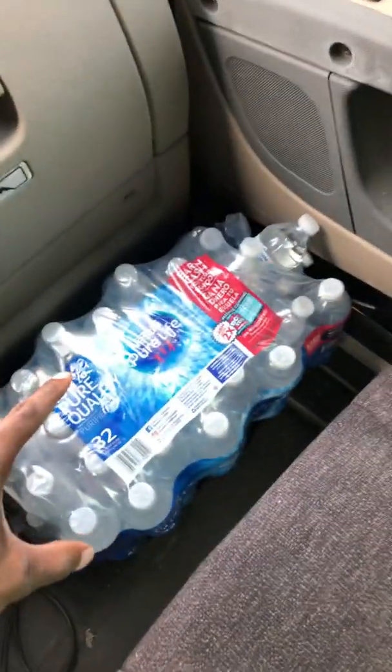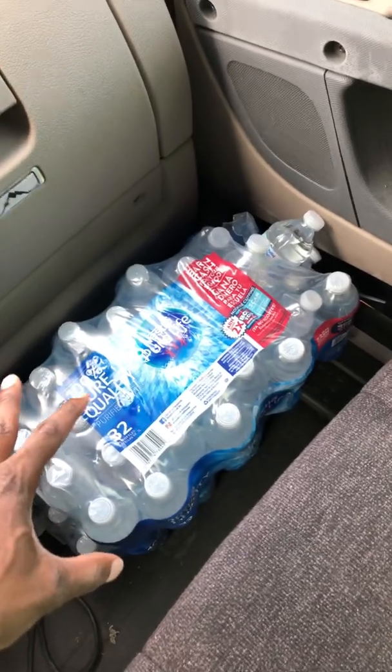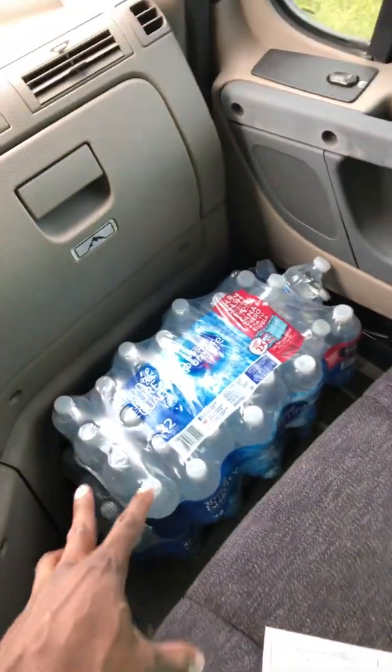Down here is where I store my water and everything. I'm a big drinker of water, so I always keep a lot of water with me. Keep my safety vest over here like anybody else, nothing major.